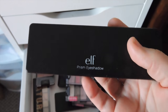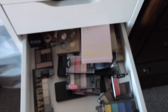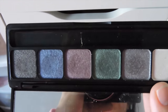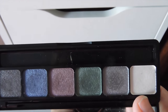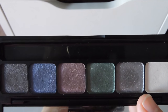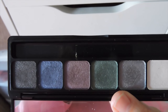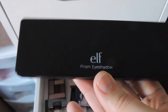The next palette is from e.l.f., and this is one of their Prism eyeshadow palettes. Let's see which one this is. This is the Smoke palette, and let me show you what that looks like. That's what that looks like. They're very pretty colors. I do like that emerald green, the blue. But I really don't hardly ever reach for this palette at all. I think I might be getting rid of this one because I don't ever reach for it. Like, when do I ever reach for these colors? I think I did a St. Patrick's look once and I used the green, but other than that, I don't think I've ever used any of the other colors. So I think I might as well get rid of it. I do like these palettes because they're really convenient. They're small, they're sleek. I have another one of these which I think I am going to keep, and I really like them.